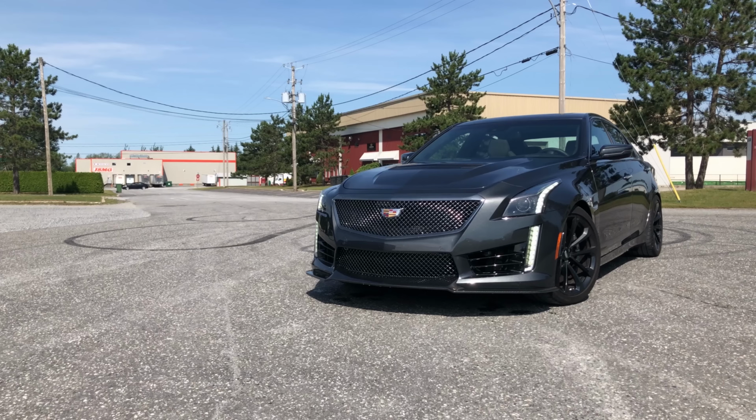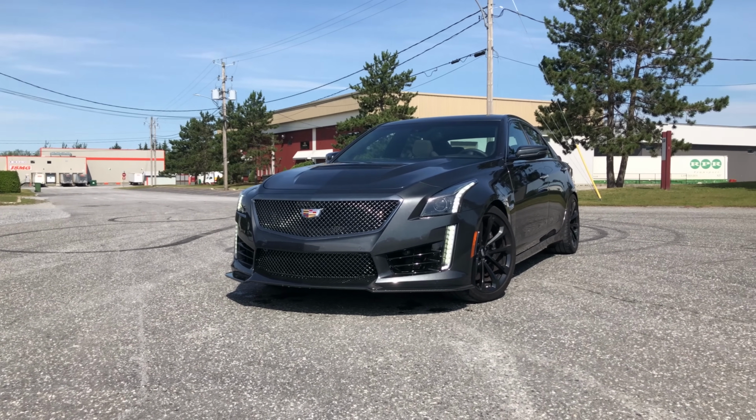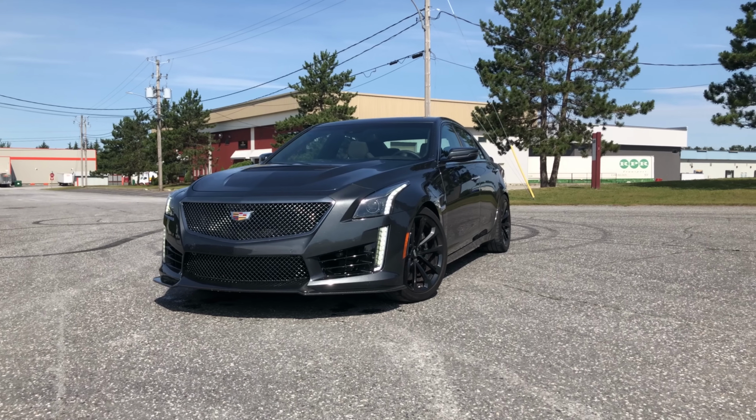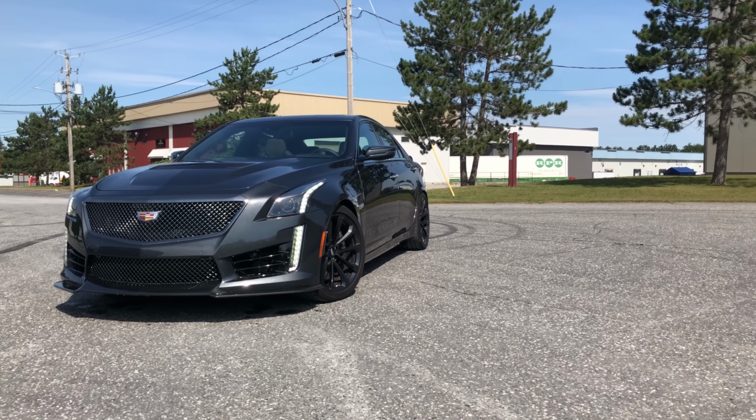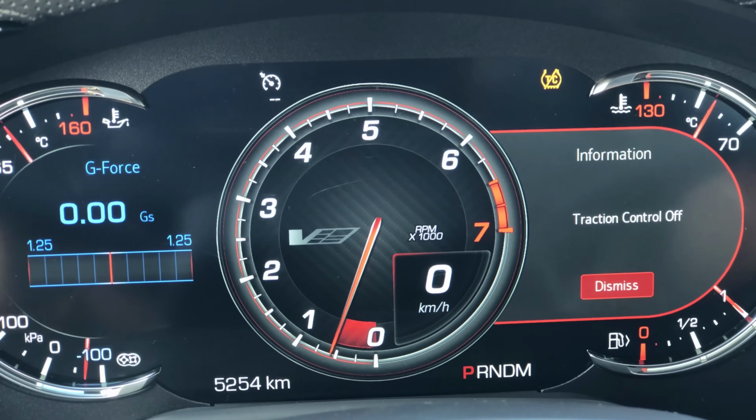For example, it does have GM's magnetic ride system. So as you go around the corners and you go around the bumps, you certainly feel that it is a little bit different. We've averaged 12.4 liters per 100 kilometers. That actually isn't too bad when you think about it. I've had this car in sport mode pretty much the entire time.